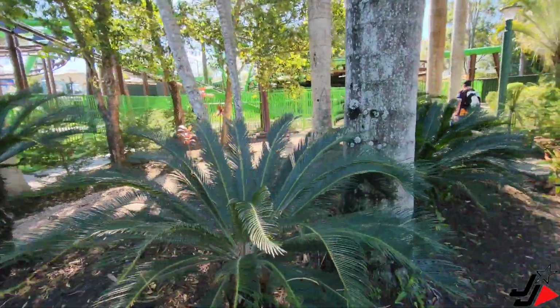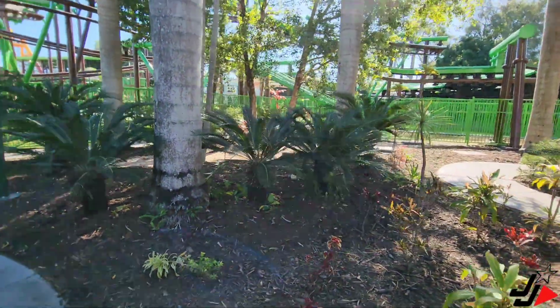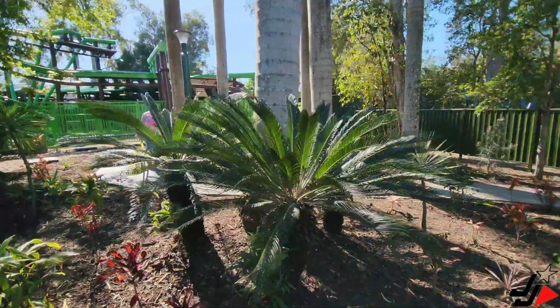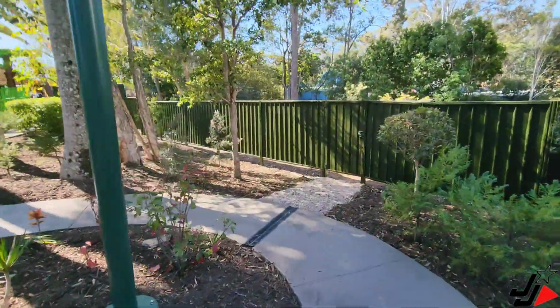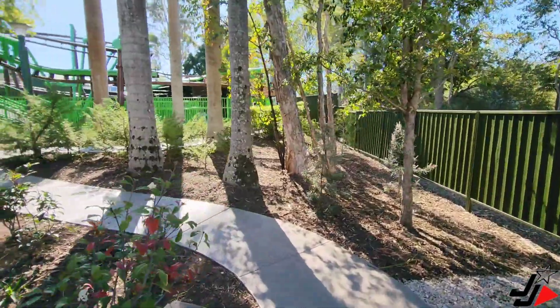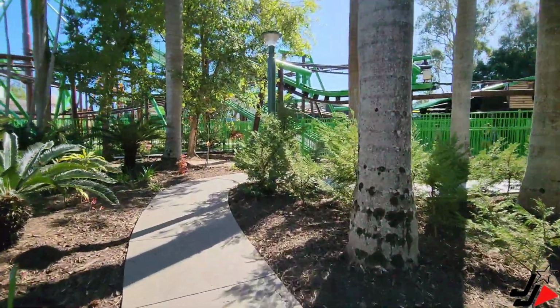Obviously they've taken away all the Madagascar theming that was originally in here and just put some nice native plants in here now. This is on the way to the queuing area to get on the ride. So yeah, really nice, I guess, foresty feel through here. Ties in really well with the theming. Looks awesome.